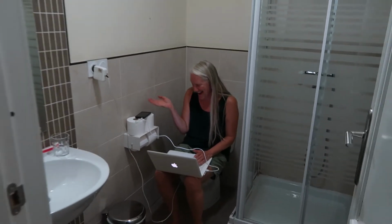Meanwhile, there's only one power point in the room, but that's all you need, right? Because there's one in the bathroom too. For all your charging needs. Computer and phone.